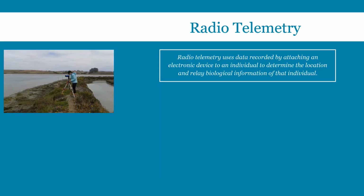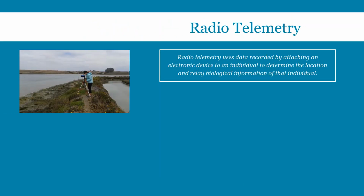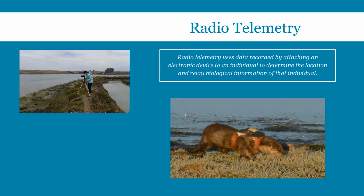The next method is radiotelemetry, which uses radio signals transmitted by attaching an electronic device to determine location and relay biological information of an individual. Now, radiotelemetry can be used with two broad device types: an external device, like a collar or bracelet, or an internal device, such as implants.